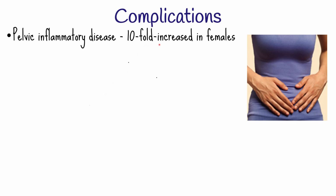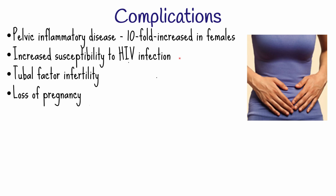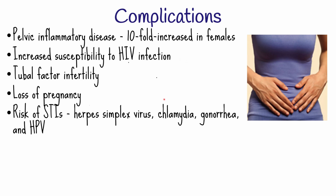There is a 10-fold increased risk of pelvic inflammatory disease in females with bacterial vaginosis. The presence of bacterial vaginosis increases the risk of HIV infection acquisition in women. Tubal factor infertility, caused by damage to the fallopian tubes, which connect the ovaries to the uterus. Loss of pregnancy. Risk of STIs such as herpes simplex virus, chlamydia, gonorrhea, and human papillomavirus.